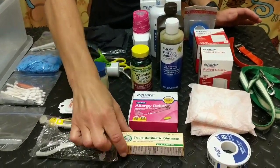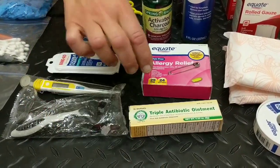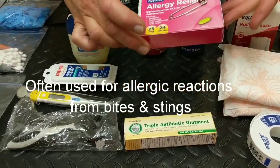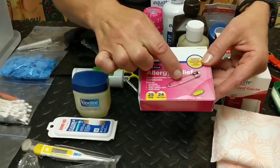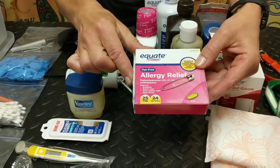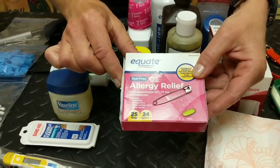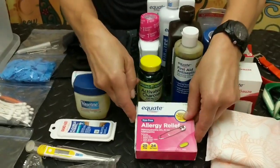You'll also want to have a triple or some type of antibiotic ointment. And then this is diphenhydramine or Benadryl, and it's important to have the soft gels. And you'll see I have a safety pin taped here. A soft gel is going to be faster working, so you'll use the safety pin to poke a hole in that and administer the liquid directly into your pet's mouth.